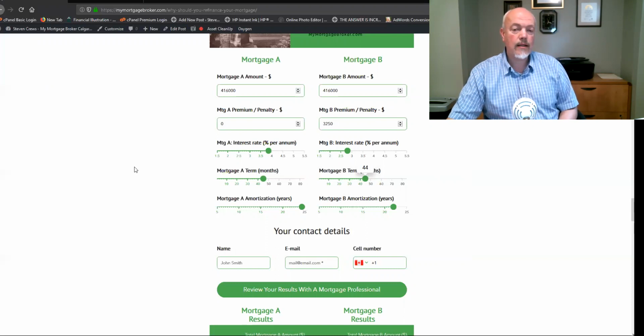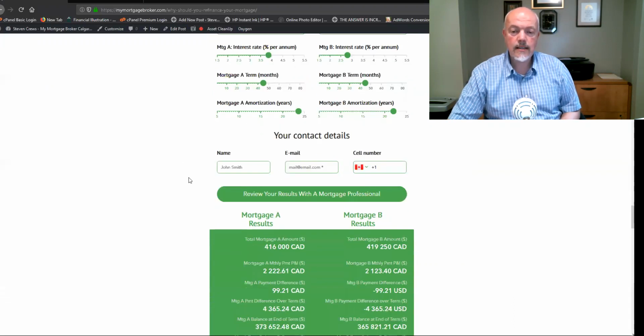So let's compare what that looks like. She is, again, a year and a bit in, so her mortgage has 23 years left. And let's look and see what those payments are. So the difference in payments is $100. So what I'm going to do is reduce this a bit until, as you can see, the payments come down to be as close to zero as I can get.